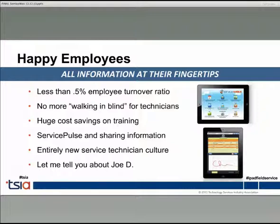Customer signs right there on the spot, sees what work the technician's done, and before he gets back to his or her desk, they have a copy of that work order in their inbox.